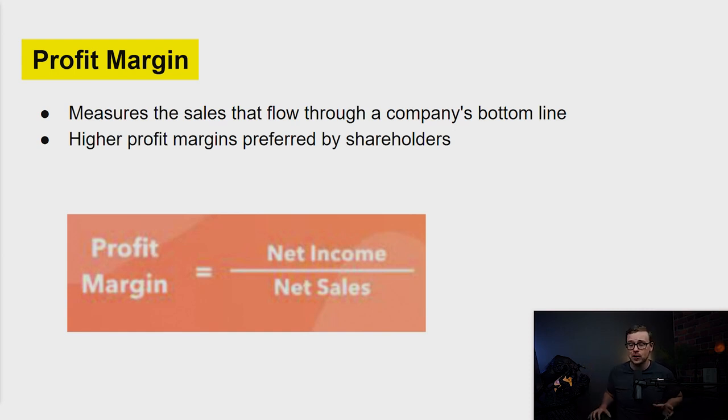So they want to make the most amount of money with the least amount of cost. Definitely a very good short-term indicator of a company's profitability. But with that being said, cutting costs is not always a great thing. Sometimes you cut costs too much and that hurts a company long-term.